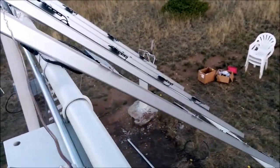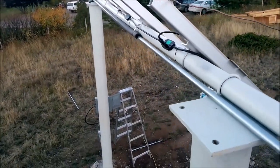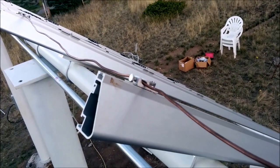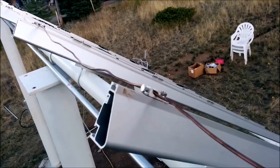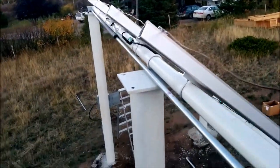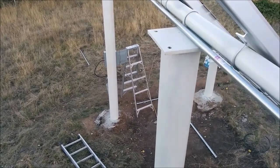There's another run of microinverters, 12 of them over there, that go into that same junction box and down to the subpanel. We also wired in our grounding lugs that ground all of our cross pieces together and ground the microinverters as well. That goes down the pole and terminates at a grounding rod.